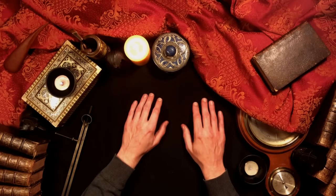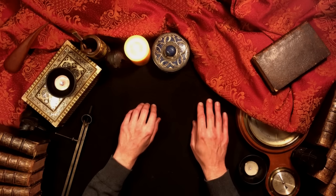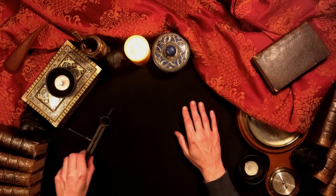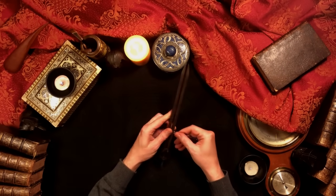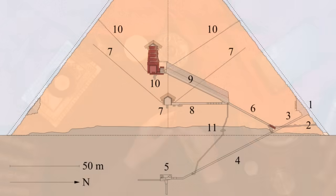It is believed that this entrance was hidden by a block initially, and putting it in the ceiling was a way of hiding it, but it was found and removed long ago. Now the descending passage does not end here. It keeps descending into the bedrock. And this part was dug, presumably before the pyramid was built, above. And it leads to a subterranean chamber.